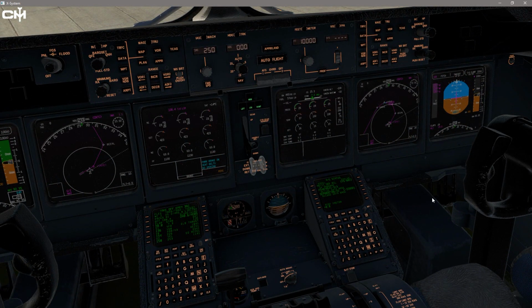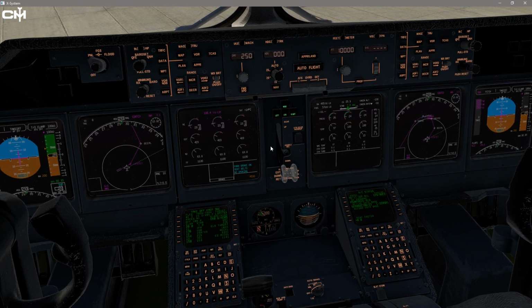TCAS is already set. Stabilizer trim is set to 7.3, indicated here and here, so we're good to go on that. And let's see, we're on our takeoff page, so we don't need to check that again. We do need to push the nav mode to arm that.